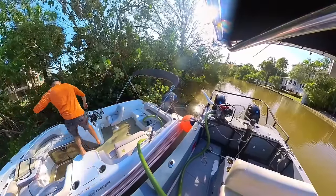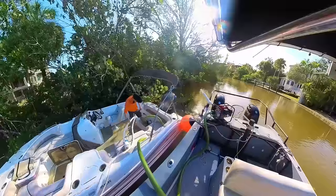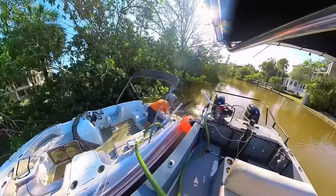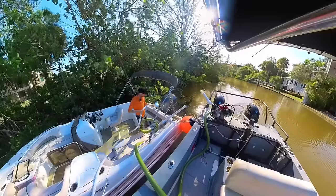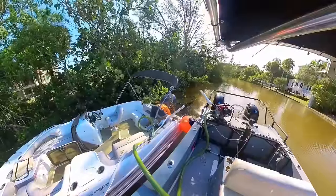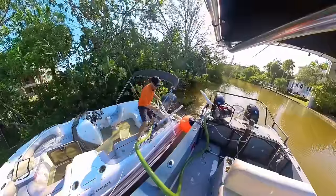I think this pump is probably too big to fit into the hole in the back. So, yep, just a little too big. I'll need to grab the other one we have, unless we can access it. I think we can put it through there. That's where the batteries are. There we go. We'll let this electric one pump out the rest of the water.